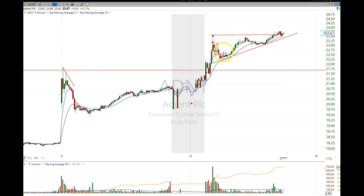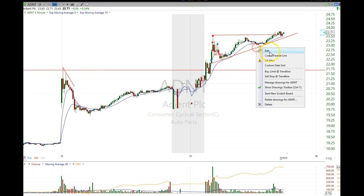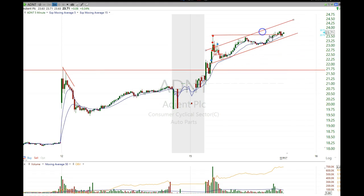So this is the AB, you accumulate in the C, and then when it breaks out to the high of day, which it did here, you sell half your position and you let the other half run. In this case, it broke out, pulled back, but you'd still have half your position. And if it continues to trend up like this, there's lots of room for this to move.